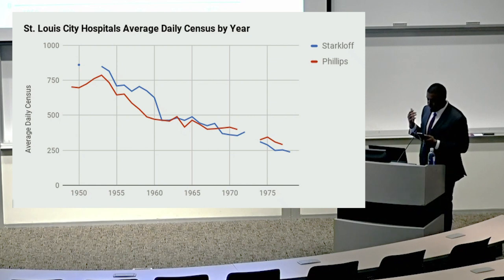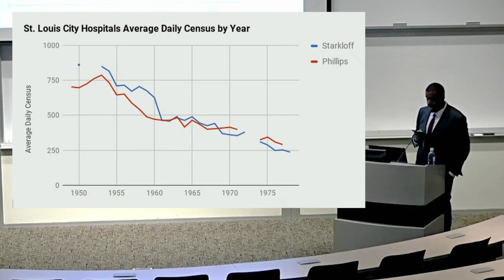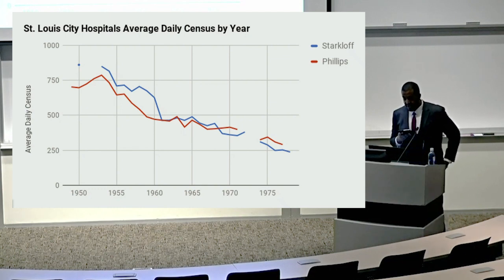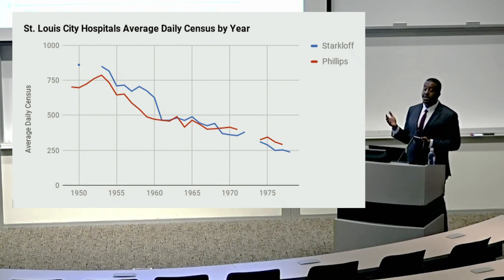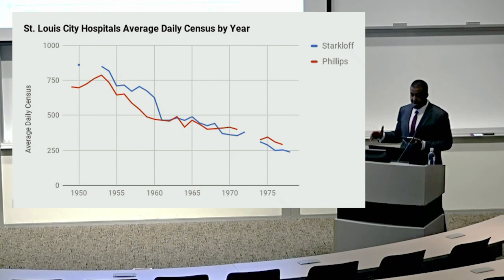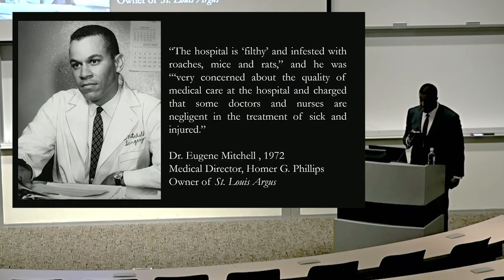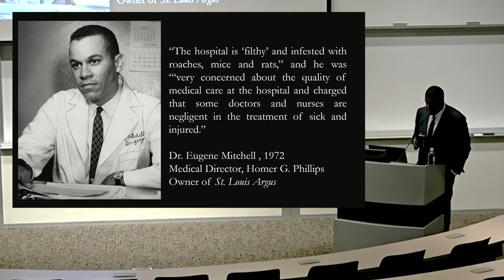But there's also a declining patient census in both city hospitals as they struggle to compete in the health marketplace, especially with private hospitals. And this was due to several factors, including expanding insurance, technological and therapeutic innovations, which are shortening patient stays. So you might think of penicillin, vaccinations, for example, but also expanding private hospitals due to federal financing. And I didn't speak about it much here today, but the 1946 Hill-Burton Hospital Modernization and Construction Act really fuels the expansion, especially of academic medical centers, like Washington University, actually.